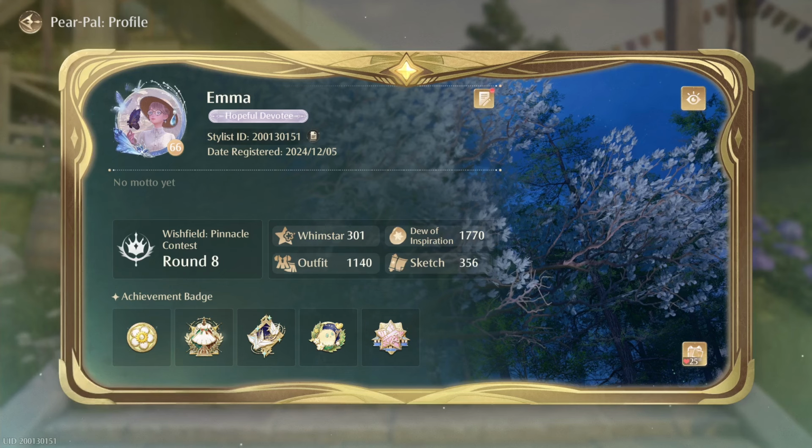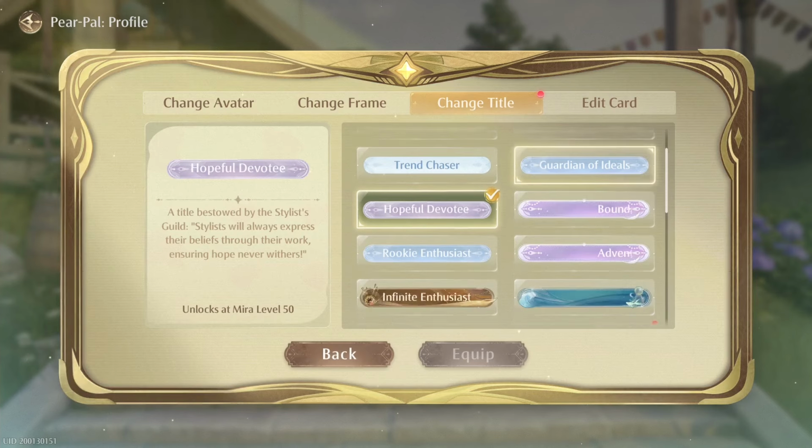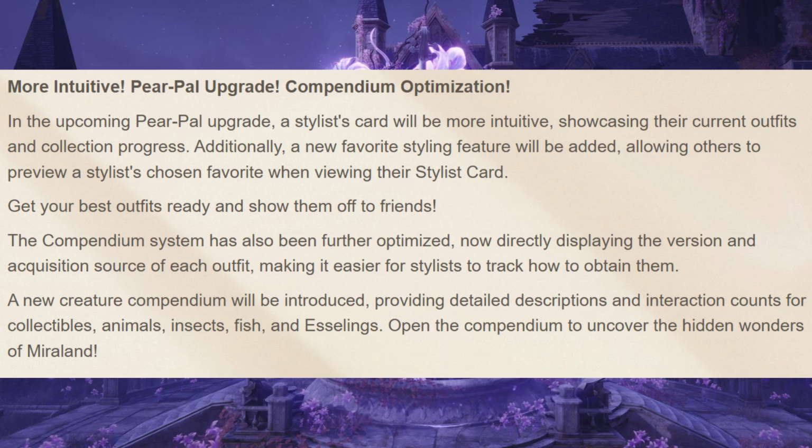One thing that I don't tend to use all that much is my stylist card. I kind of tried to make it look cute once and I've not really gone back to it. However, there are some key upgrades coming to your stylist card that you need to know about. Firstly, after this update, they will showcase a player's current outfits. So that will be nice because it means that you can show off your different designs.